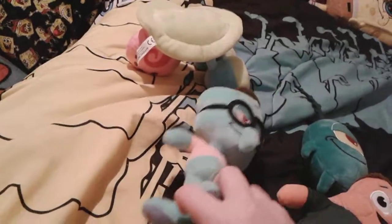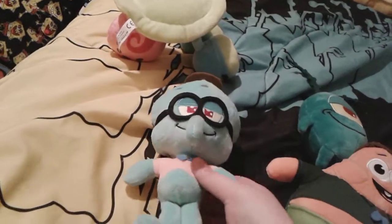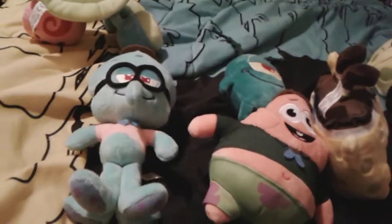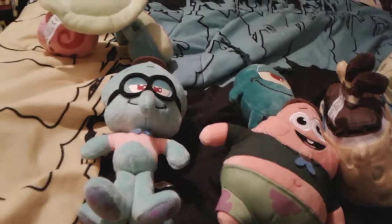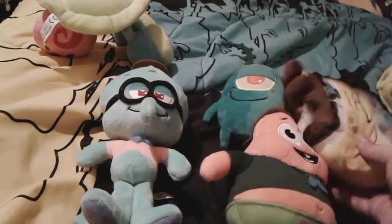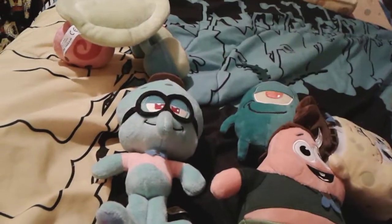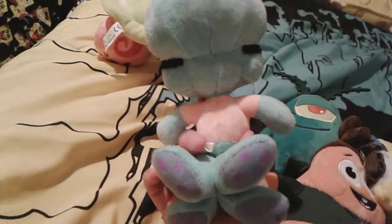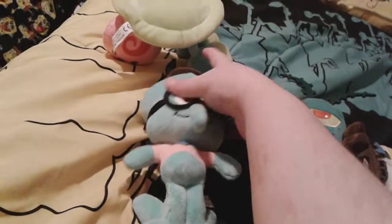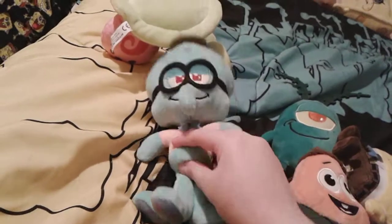Oh my gosh, and then Squidward. Yeah, this is my only Squidward plush that I really have, but he's super cute. Yeah, you probably saw these little guys in my videos that I made of them and SpongeBob's birthday at Camp Coral, which was basically the debut of these right here. But yeah, Squidward's actually kind of cute, as you can see. He's actually very cute. He has on his glasses, his little hat, and his normal Camp Coral shirt.